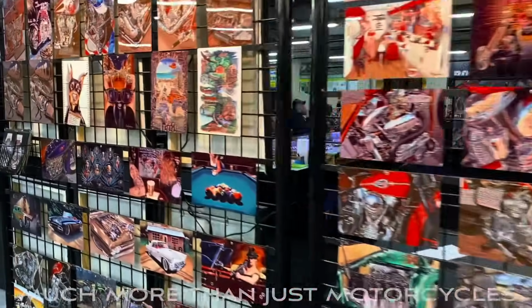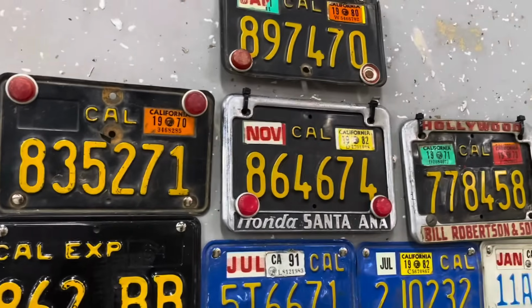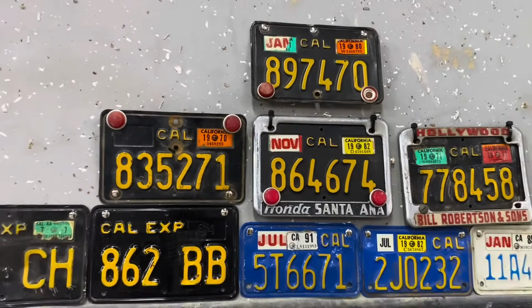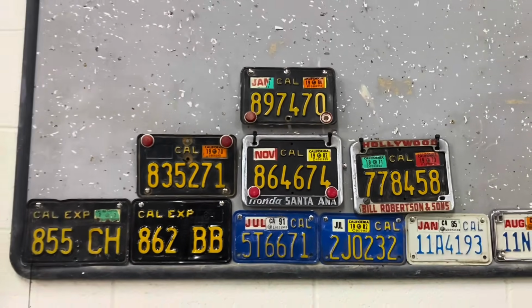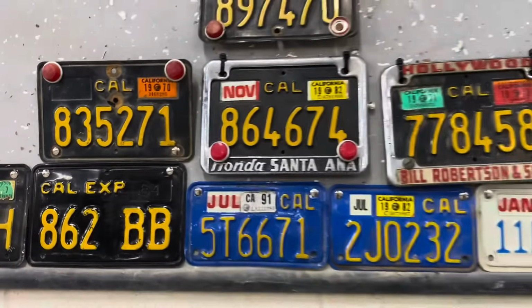Motorcycle art and collectibles. Oh, the stuff we all got rid of that you probably thought would never be collectible or valuable. Check it out, motorcycle license plates from throughout the years, California plates. We'll see what they bring in here. They are collectible. To be joined by a true legend, Mr. Chip Goose. Chip, I gotta ask you, what is your impression of the Mecum Motorcycle Auction?